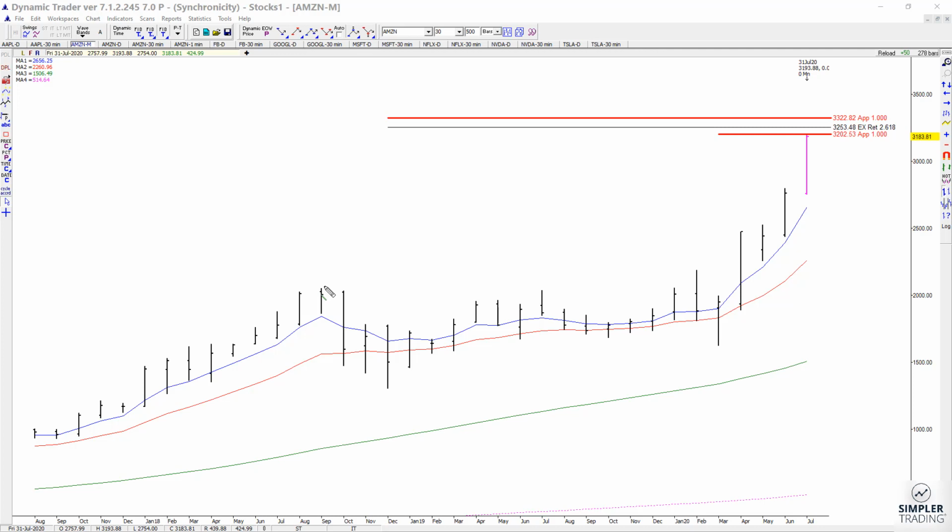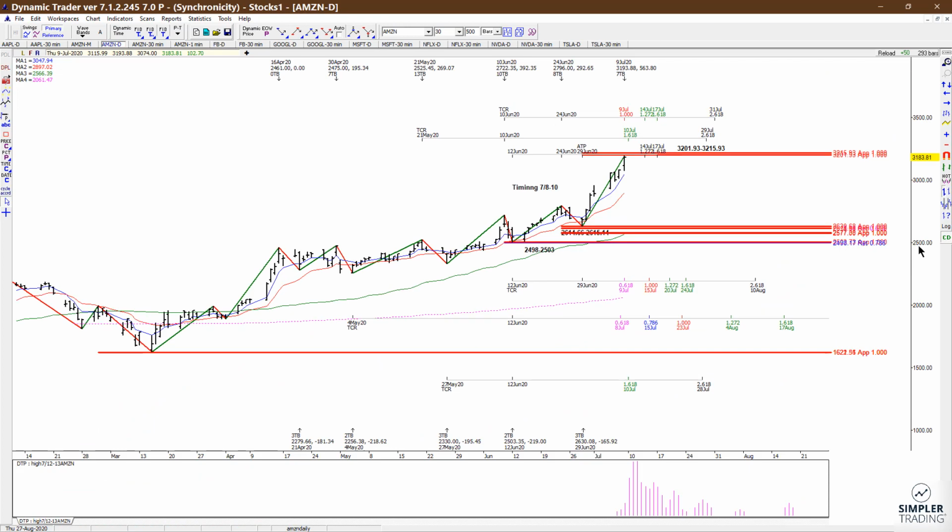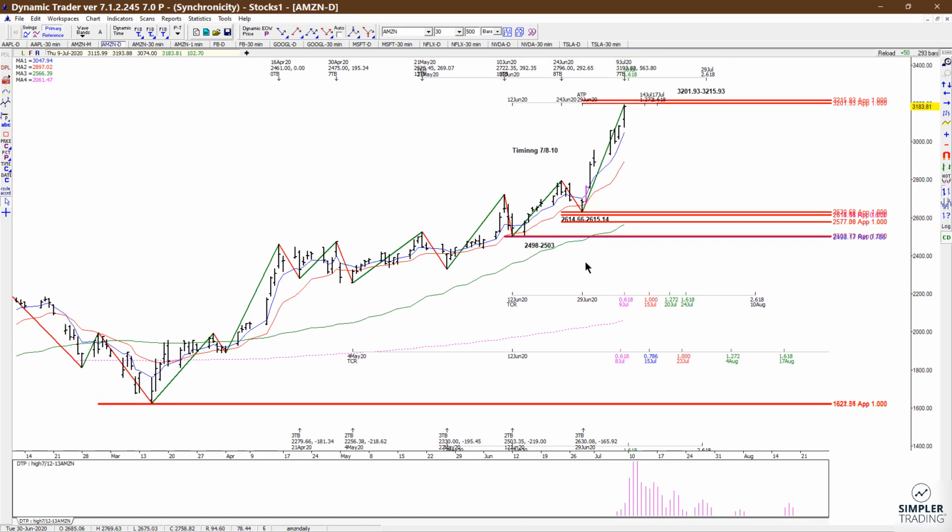chart of Amazon, and I don't really have any resistance in this now until 3202, which you're getting close to, 3253, and 3322. This market has been on steroids. Actually, this was the original setup that came in on June 29th.